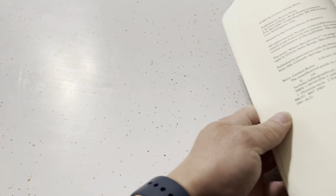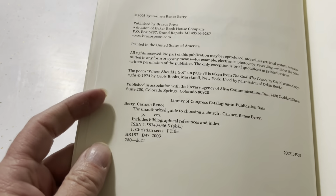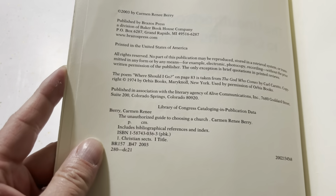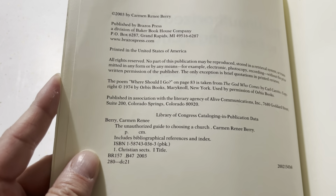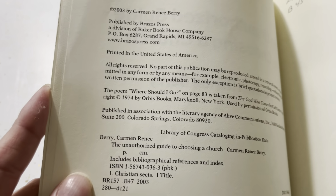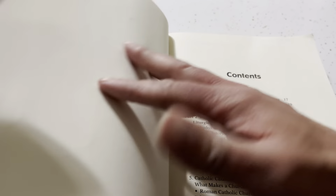Here's the copyright page, and there's the ISBN again, and it's printed in the United States, and it's published by Brazos Press, and this is copyright 2003, so yeah, this is quite out of date.